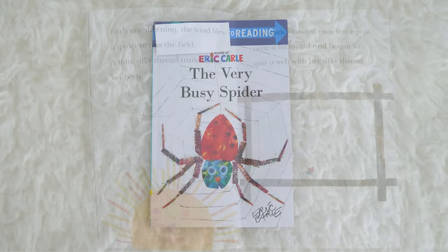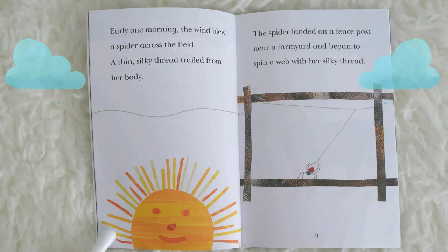Early one morning, the wind blew a spider across the field. A thin silky thread trailed from her body. The spider landed on a fence post near a farmyard and began to spin a web with her silky thread. Can you spot where the spider is? The spider is right there.